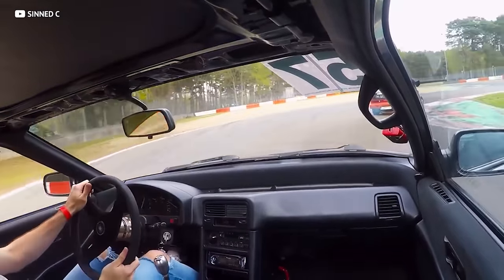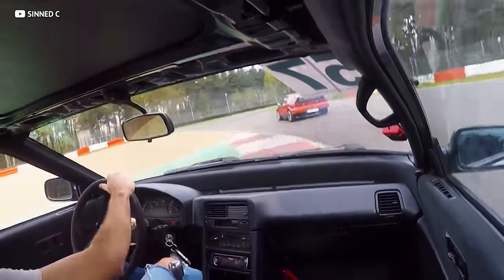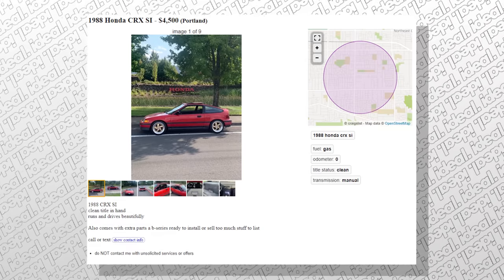Oh, and before you come at me about how evil and bad front wheel drive is, actually go drive one around instead of just screeching because of the stuff you heard on the internet. Then get back to me. Here's a CRX for like nothing. Go buy one.